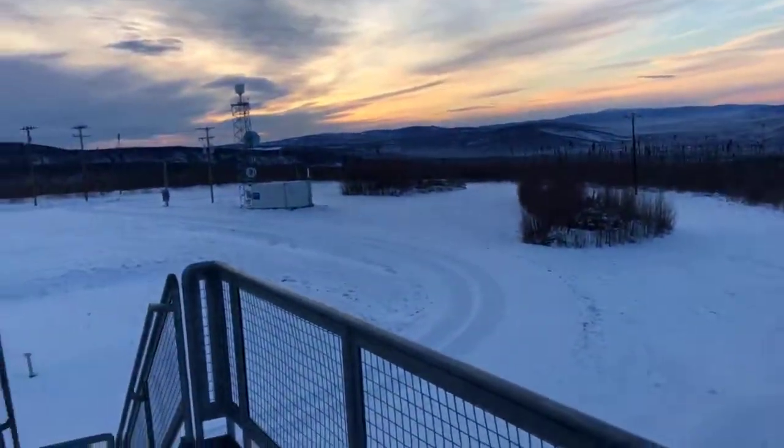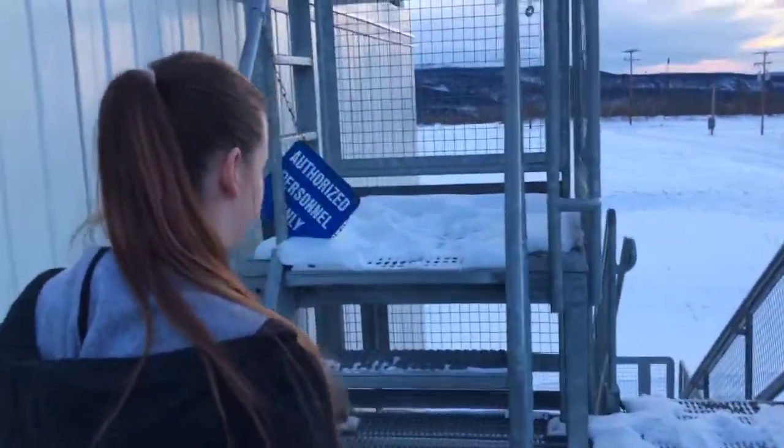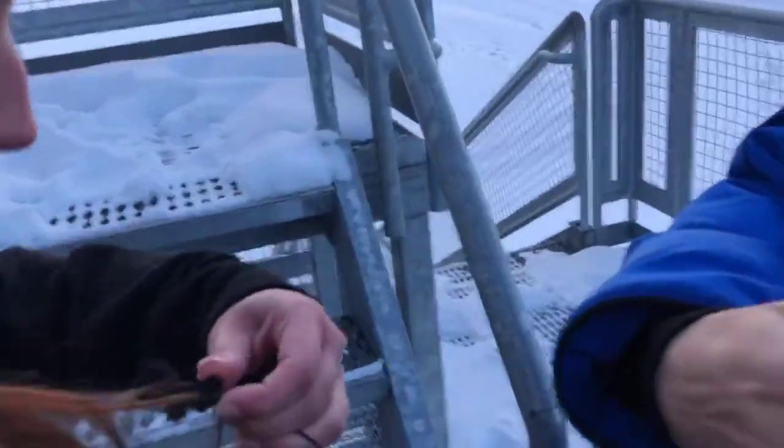Definitely got the views up here, though. Sure do. But we can improve on that a little and go up more. I think I might unclip. Okay, we're going up a ladder. We'll reattach. All right, second.